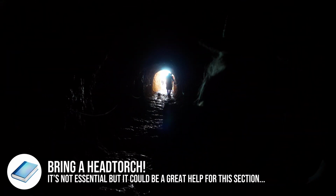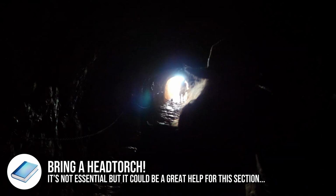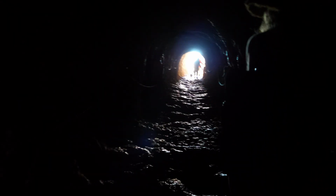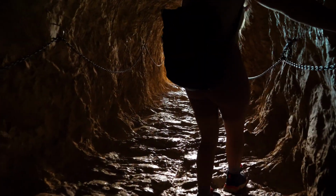We're just holding onto the rail and got our hands running along the chain on the wall. It's the only way to do it. And as we get closer to the other end of the tunnel, we can start to see a bit more of the ground reflecting the light. But it is challenging, that's for sure.